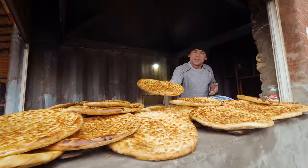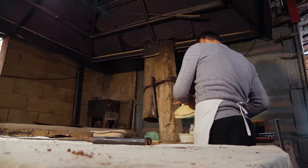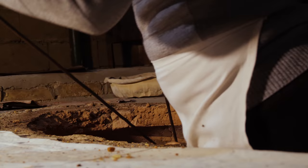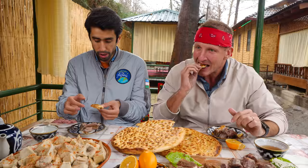Oh, bread! This is a local flatbread, and at this restaurant, they make their own fresh daily, made from wheat flour, butter, and milk. But the best part is the baking, done inside a hot clay oven, built specifically for this type of bread. This bread is awesome. So soft, like a freshly baked pizza crust.